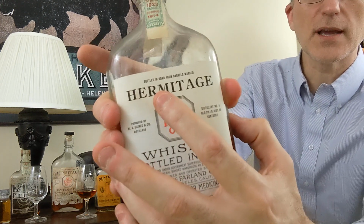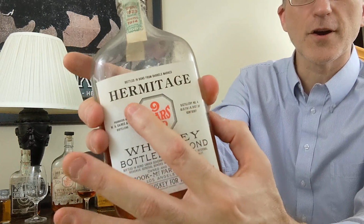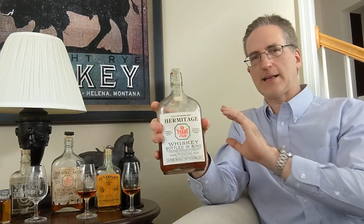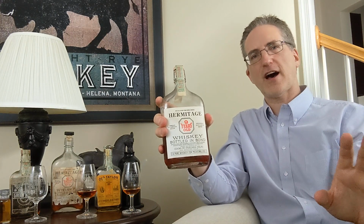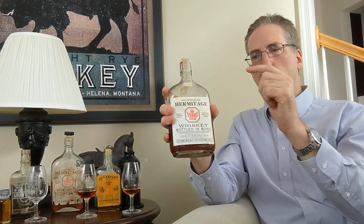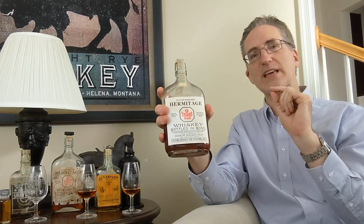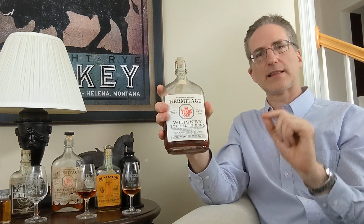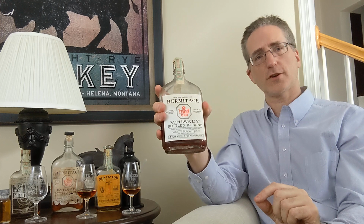And so my assumption is that they bottled this in Kentucky. But what they did with this particular whiskey, it says, bottled in bond from barrels marked Hermitage Whiskey. So very unique to any other Hermitage whiskey you may find if you find an old dusty bottle from this time period, because this particular bottle, actually, the barrel itself was aged in California in a bonded warehouse for 9 years, meaning that it didn't get Kentucky's extreme weather changes.